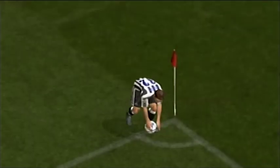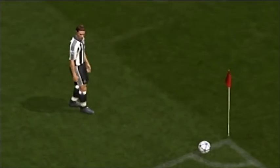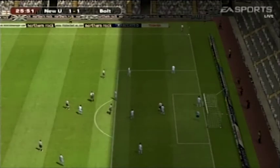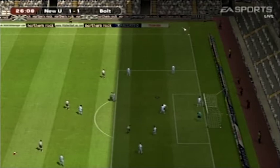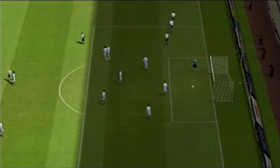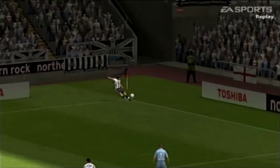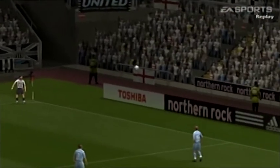That's going to be a corner. Oh, yes! What a goal! He keeps it down well. Not much noise from the away end just at the moment.